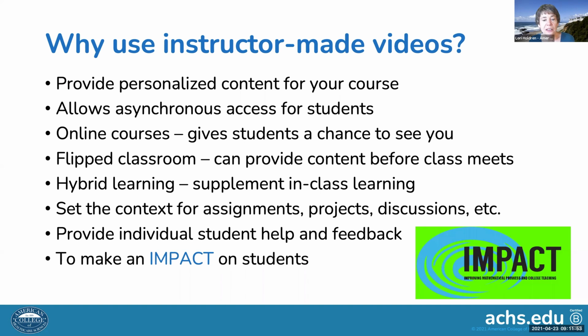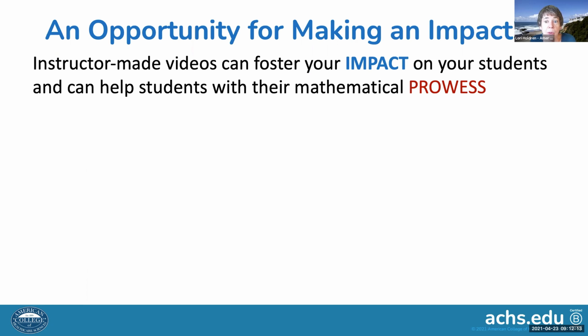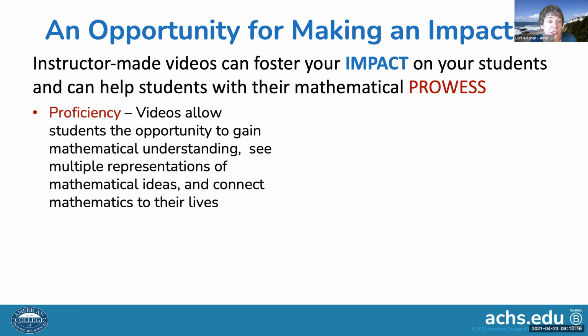And if we're going to tie this into our ORMATYC concepts, you can make an impact on your students. And if you haven't been to their ORMATYC website lately and checked out their impact document, it's improving mathematical prowess in college teaching. I wanted to just touch on what our videos can do in terms of the prowess. So for proficiency, the videos allow students the opportunity to gain mathematical understanding.